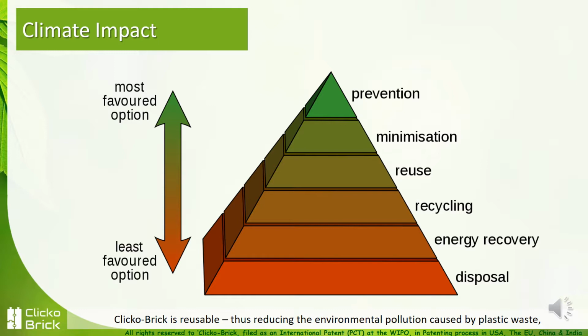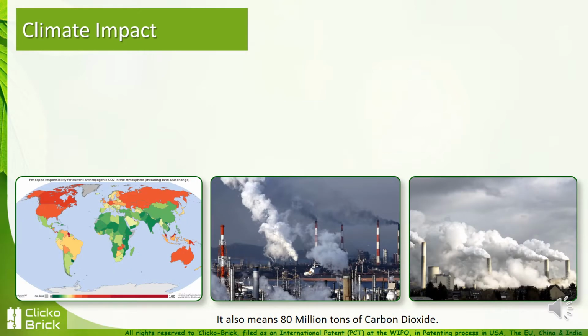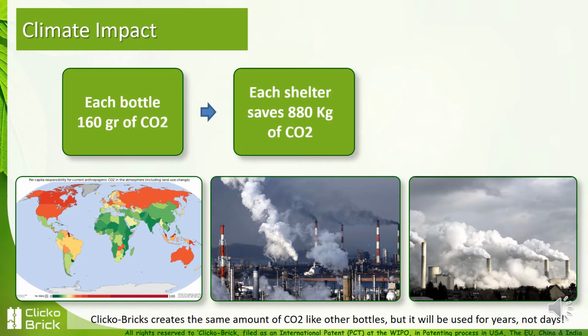Clicko Brick is reusable, thus reducing the environmental pollution caused by plastic waste, which is affecting open spaces, sea life, our health, etc. More than 500 billion plastic bottles are produced every year, 20,000 a second. This means 15 million tons of non-decomposable plastic. It also means 80 million tons of carbon dioxide.